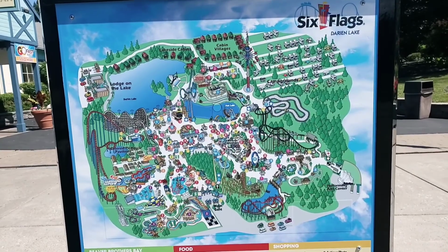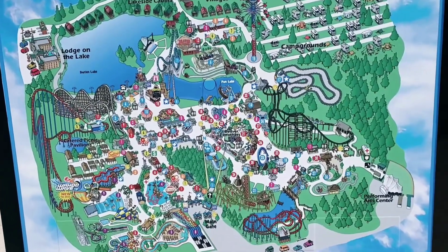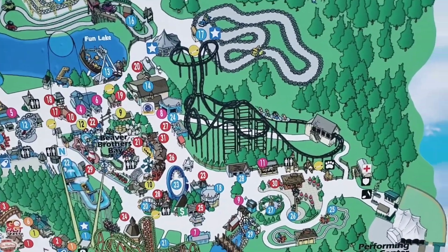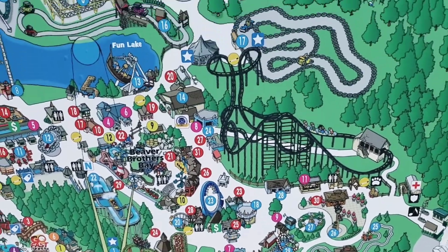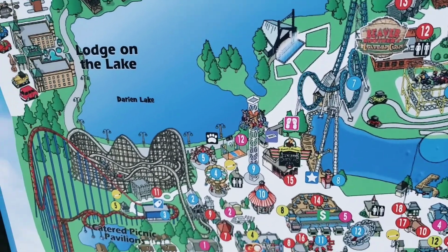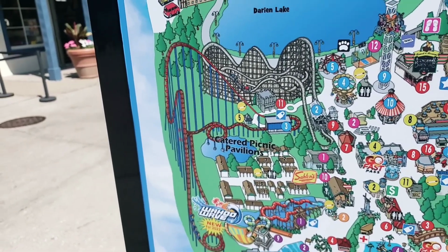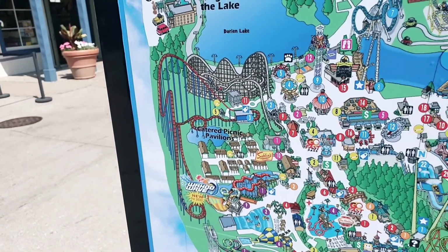So here's a look at the map that we're going to be using. We're going to try to go around counterclockwise around the map. Over in this area, there are 4 coasters clustered together, and then heading farther up north, there's 2 more over here, and then the last 2 are over here in the west. So that'll be all 8 of the coasters. Let's see how many of them are running today.